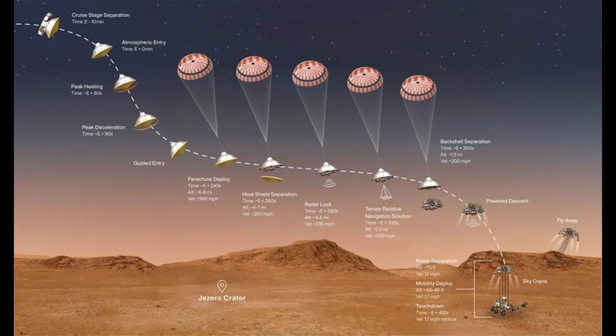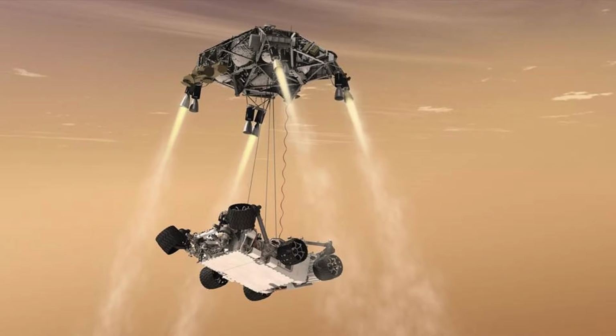Hundreds of critical events must execute perfectly and exactly on time for the rover to land on Mars safely, including deployment of the biggest supersonic parachute ever sent to another planet. The parachute and powered descent slow the rover down to about 2 miles an hour, and then a large sky crane will lower the rover on 3 bridle cords to land softly on 6 wheels. Landing on Mars is very hard. It's going to be a nail-biting ride.